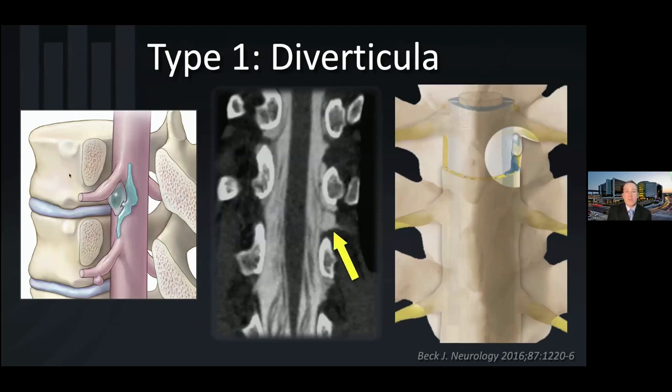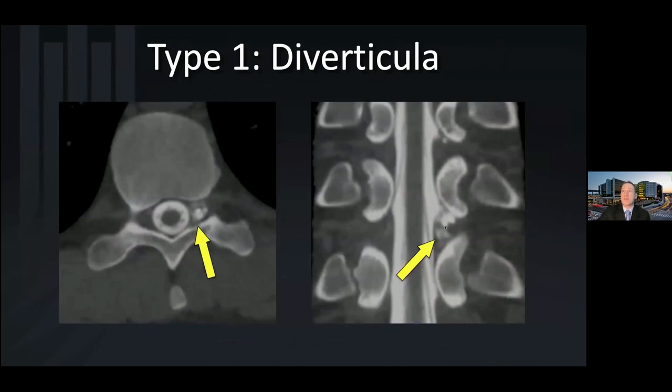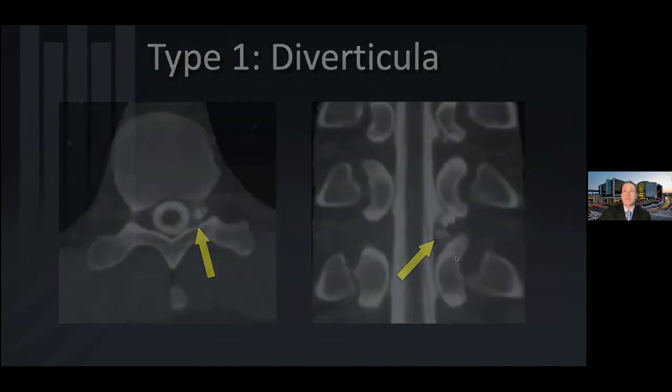Okay, moving on to SIH. We know that there's the three flavors of spinal CSF leak in SIH. And we'll talk first about the type 1 or nerve root sleeve diverticular leak. Here's what they look like. Here's a coronal CT myelogram. You can see a leak here coming from the axilla of the nerve root. Here's another case of what this looks like. Here's a little bit of contrast leaking from that axilla.